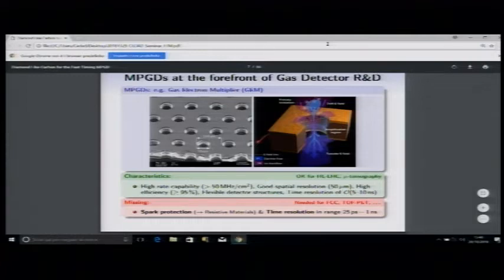So what are the characteristics of these devices? They have a very high rate capability, more than 50 megahertz per square centimeter, even going up to 100 megahertz per square centimeter for certain types of detectors. They have a very good spatial resolution. They can go even below 50 micron without any problem. They have a high efficiency, and they can be made in flexible detector structures because this is a Kapton foil of 50 micron, which can be bent. People here inside the room, Tonio and Gianni, have already made a very nice circular detector, which was three concentric cylinders made of this foil, and that has worked excellently. And they have a time resolution of about 5 to 10 nanoseconds.